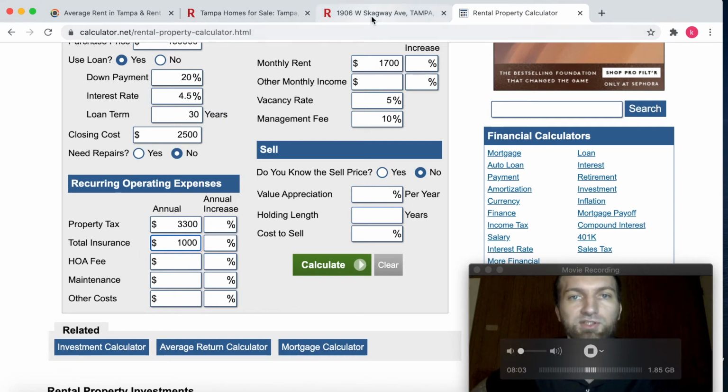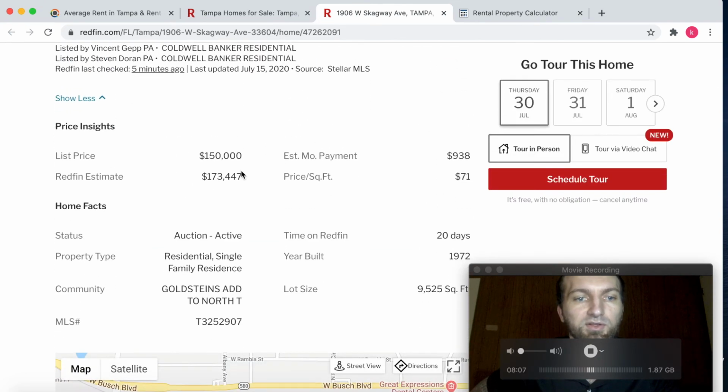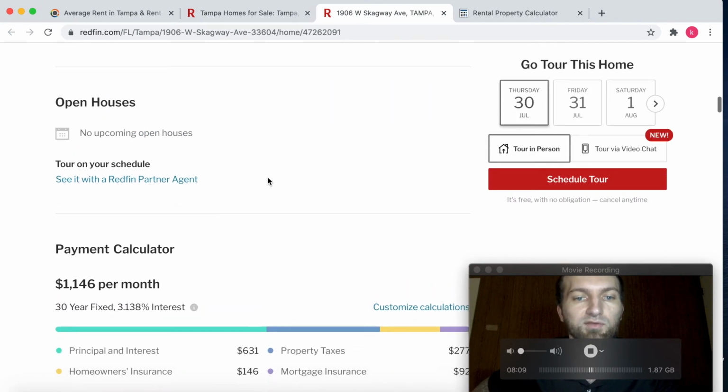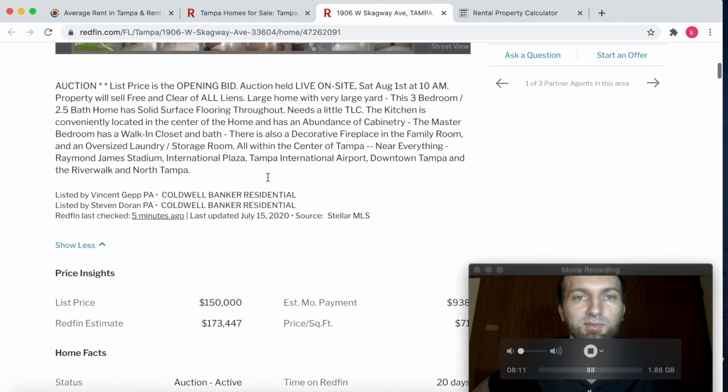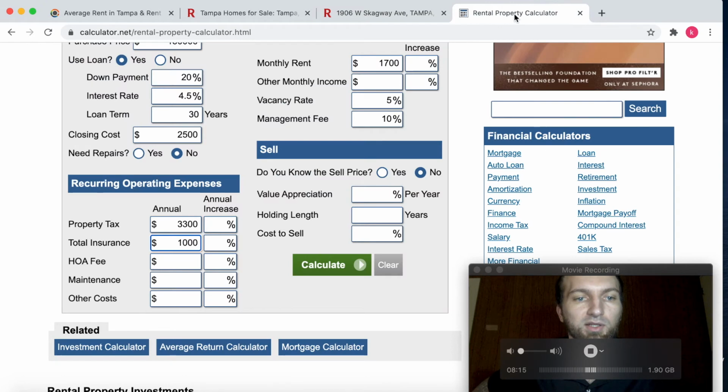HOA fees. Let me check this property just to make sure. No HOA fees. You definitely want to stay away from the HOA fees. That's going to be a big dent in your property rental value. You're going to be losing money quickly. So no HOA, thank God.